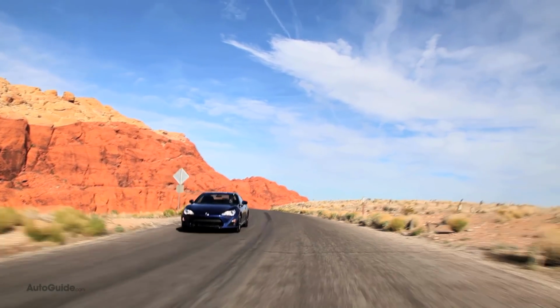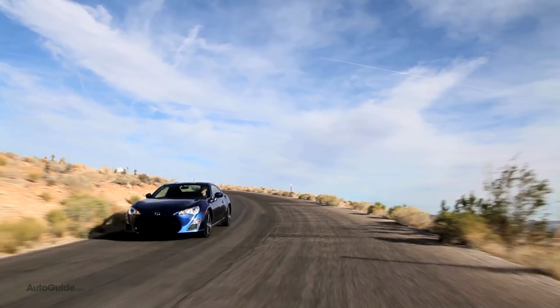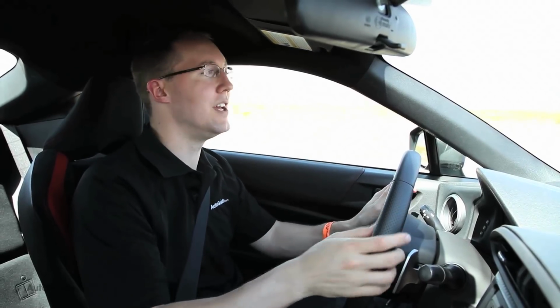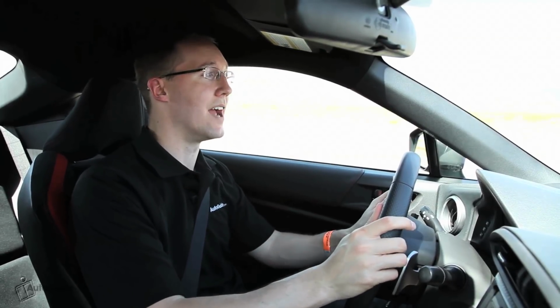Despite being an amazing performance machine, the FR-S is a true Toyota in the sense that it won't beat you up to drive it around. The steering isn't too heavy, the seats aren't uncomfortable. It's just something you can live with every day.